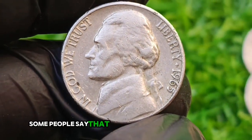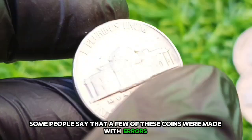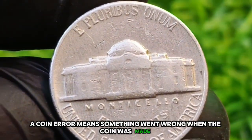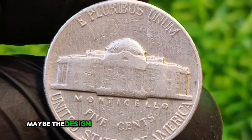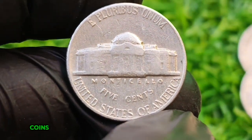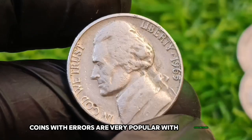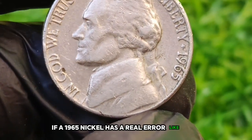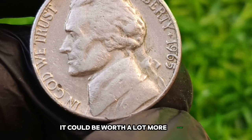Some people say that a few of these coins were made with errors. A coin error means something went wrong when the coin was made. For example, maybe the design is off-center, or parts of the letters look strange. Coins with errors are very popular with collectors. If a 1965 nickel has a real error like that, it could be worth a lot more money.